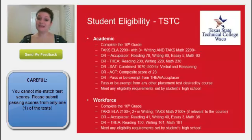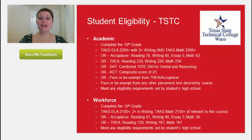Or if you take your SAT, you must have a combined score of 1070 with a 500 for the verbal and reasoning section. Or if you take the ACT, you need a composite score of 23. Or you can just take and pass or be exempt from the THEA or AccuPlacer. Next, you need to pass or be exempt from any other placement test that's desired by your course.